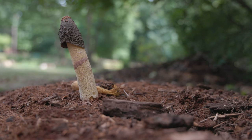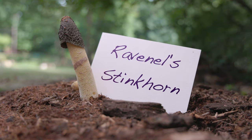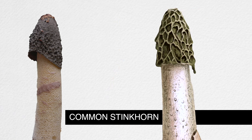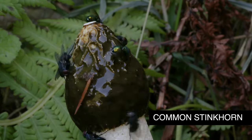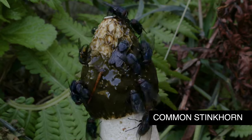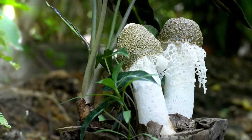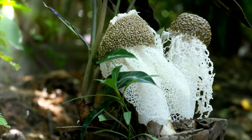I know. First things first, this specific stinkhorn is called the Ravenel stinkhorn. There are currently 77 species in the stinkhorn family, though. Ravenel stinkhorn is the most common in the eastern United States. But the common stinkhorn, which you can see looks just a little bit different, is the most common in Europe. So many of the legends and the knowledge we have from them came from this one. And other more tropical species can be colorful and sport elaborate veil-like membranes. I mean, if this isn't amazing to you, I really don't know what is.